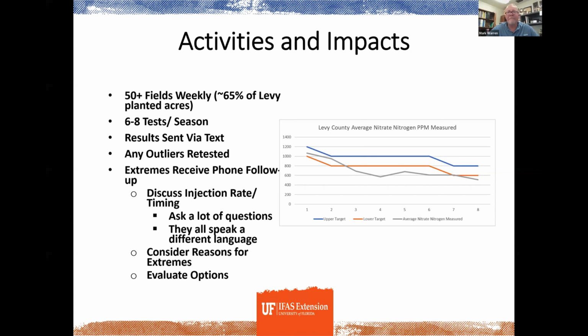As Emily mentioned, some of our producers are doing their own, not many, but a couple are. We also have some crop consultants that are doing some additional acres in the area. So there's more than just this 65% that are being affected by the use of this technology. We're typically running 6 to 8 tests in the season, probably more often closer to the 6.